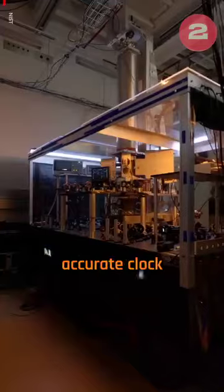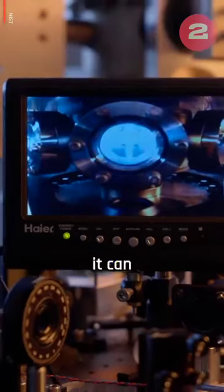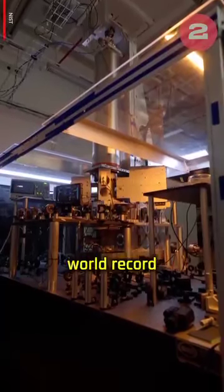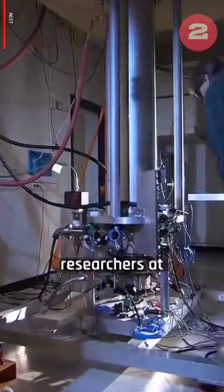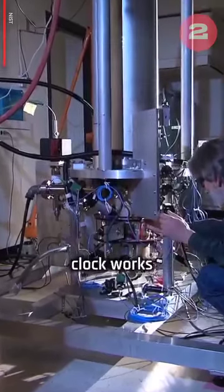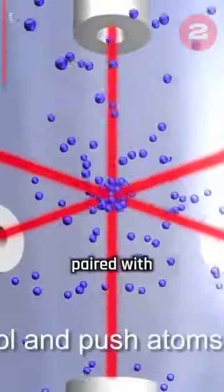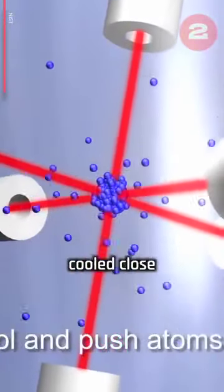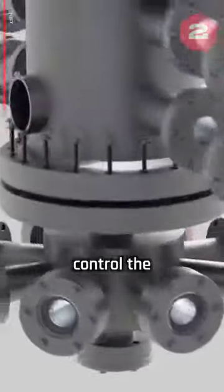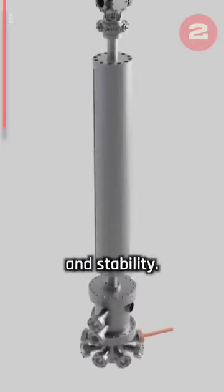This is the most accurate clock ever made. It is so precise that it can measure a second to 19 decimal places, setting a new world record in timekeeping. Built by researchers at the National Institute of Standards and Technology, the clock works by tracking the tiny vibrations of a single aluminum ion paired with a magnesium ion, both cooled close to absolute zero. This pairing makes it easier to control the aluminum ion with laser light, giving the clock unmatched accuracy and stability.